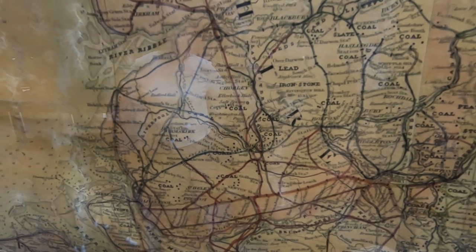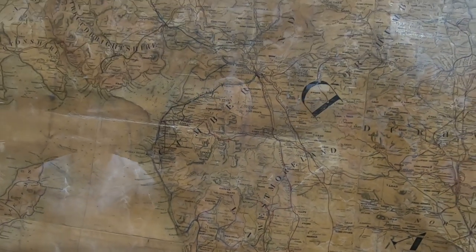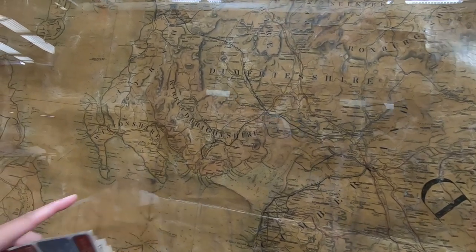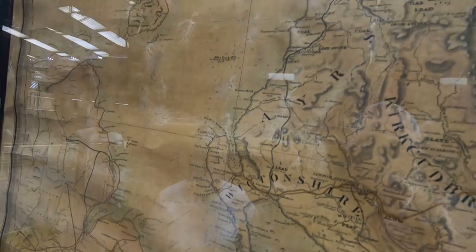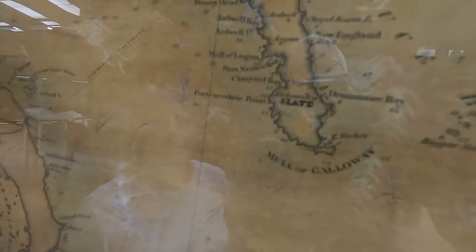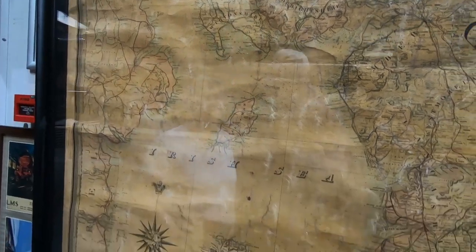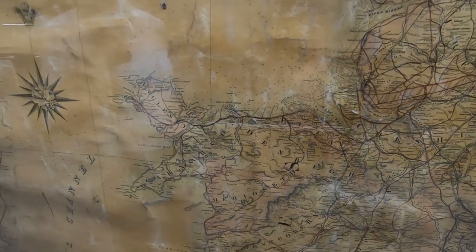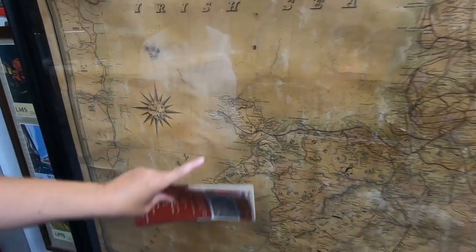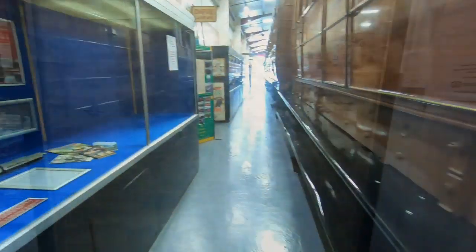Look at that. Some of the old counties as well. Cumberland, Westmoreland, Dumfriesshire. Wigtownshire there. We've been to Ayrshire. We've been right down to there, haven't we? There's Morecambe Bay there, isn't there? And down there as well. And we've been to Denbighshire. There's Anglesey, isn't there? We've been recently. Been all the way up to there, haven't we? Yeah, that's a big map. More cameras.